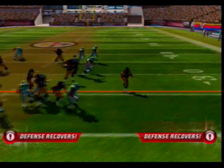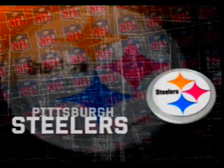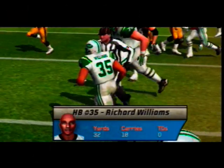Puts it on the ground. The Steelers pick it up. Watch this hit. He gets his helmet right under his chin, and wham, he takes him straight to the turf.